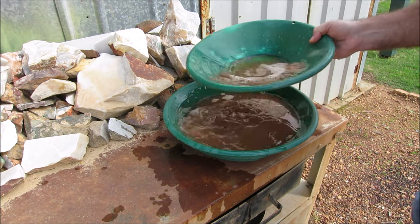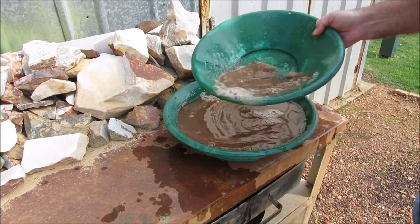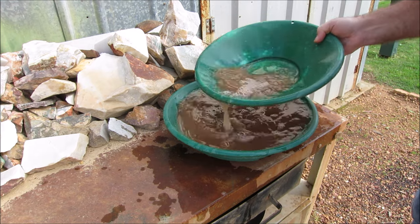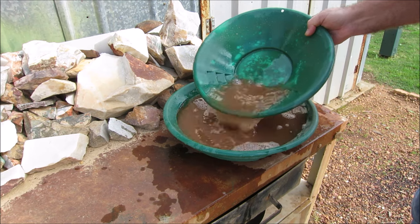See the black sand in the pan already. Oh, I saw something yellow. I think it slid out of the pan. Probably a big flat piece of gold.